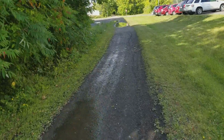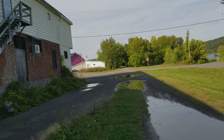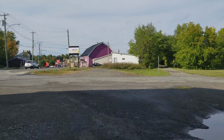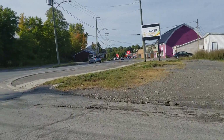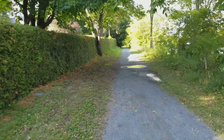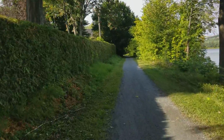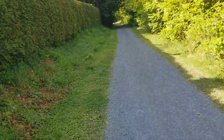Let's go around it. Oh, that's cool. Very cool. Okay, well, this is downtown Woodstock. Free supper, celebrate recovery. It's just a continuation of the trip. There's a really nice old house there over this hedge. Looks very expensive.